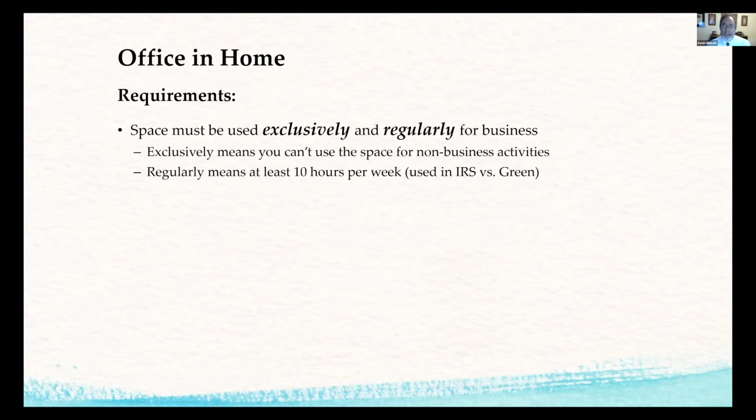Regularly, a new court case came up, IRS versus Green, not long ago. I don't have the exact date for that, but the tax court determined that used regularly means something about 10 hours per week. So that's about an hour and a half a day or so. If you're only in there half an hour a day, you may have difficulty proving that that space was used regularly for business and would then lose the deduction. Now, as I said, it can be a separate room or an area of the home.